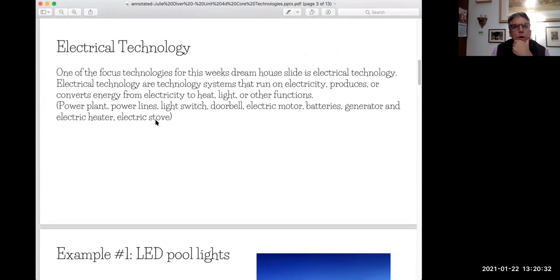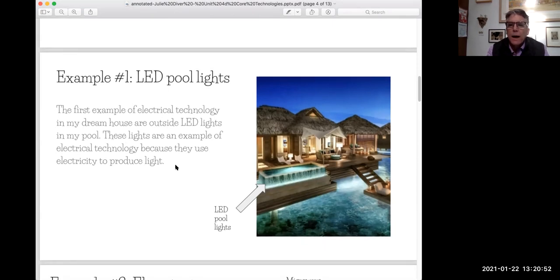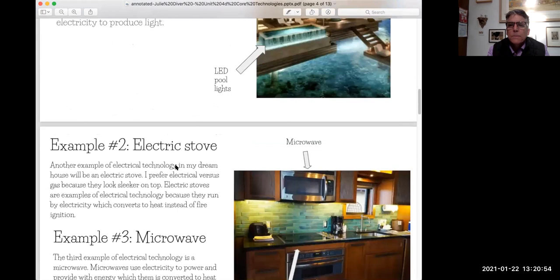Then we get our card, electrical technology and the definition. Okay, example 1, LED pool lights. The first example of electrical technology in my dream house are outside LED lights in my pool. These lights are an example of electrical technology because they use electricity to produce light. Production of light. Wow, look at that pool.